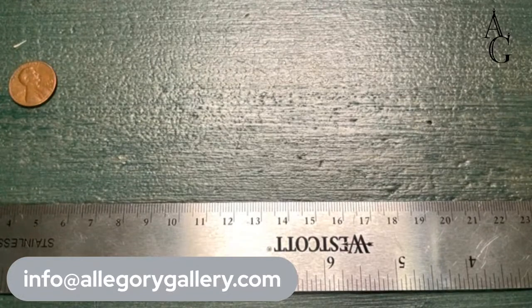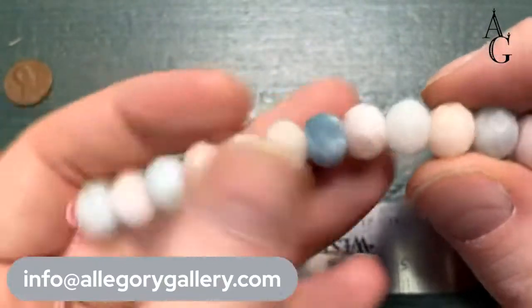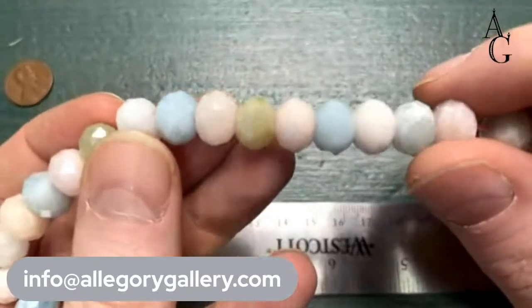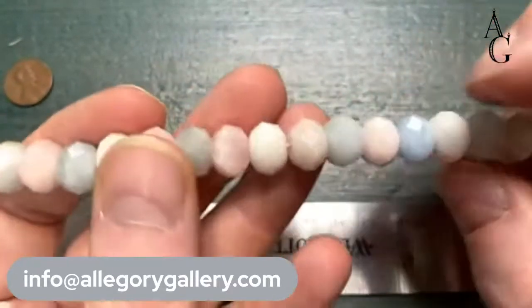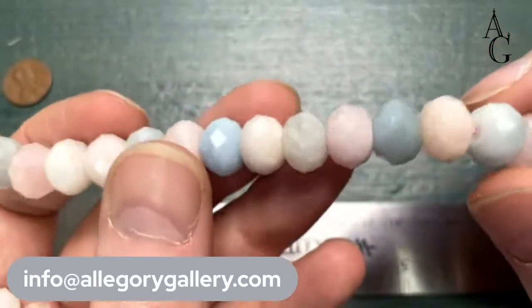Next up, Morganite. Who doesn't love Morganite? Ever since I found out Morganite was a thing, I have loved it. Between Morganite and Kunzite, two of my favorites. These are Morganite faceted rondelles, 12 millimeter by 8 millimeter, and they're $45 only for the strand. Look at that beautiful, beautiful color. You got these beautiful pastels. I love pastels, which is probably why I love Morganite so much and Kunzite. But just look how beautiful those are.